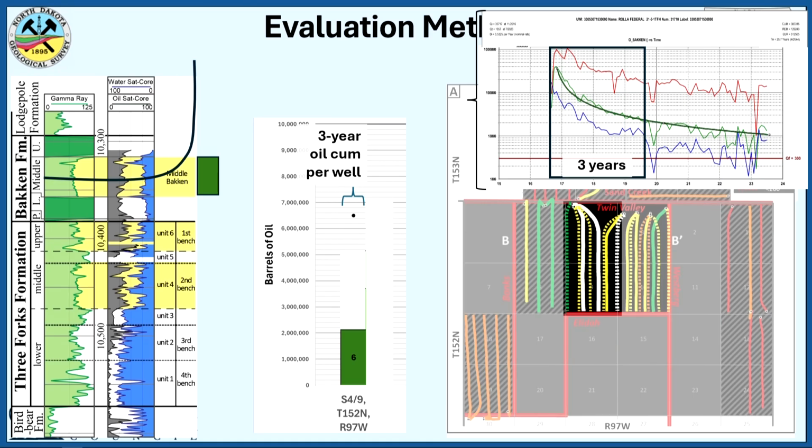And so on this spacing unit, there were 6 Middle Bakken wells. We then also tallied up the first 3 years of oil production for each well, and then we added that together for each spacing unit. So this example unit shown here had 6 Middle Bakken wells, and the 3-year cumulative oil production total for those 6 Middle Bakken wells was about 2 million barrels, which is a hard number.